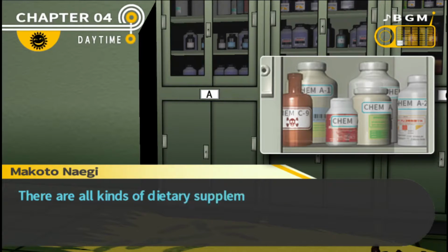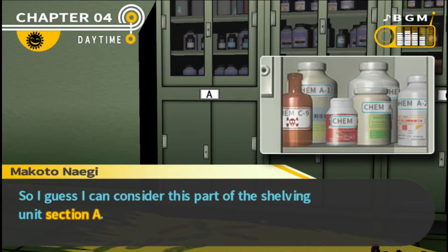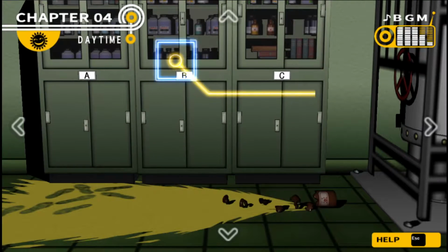Let's see, what's on this shelf? There are all kinds of dietary supplements and different medicines. Protein drink, probably good. They're labeled with the letter A and a number, so I guess I can consider this part of shelf A. Huh? But wait, there's one bottle here that's labeled Chem C9. Can someone have put it here by accident?